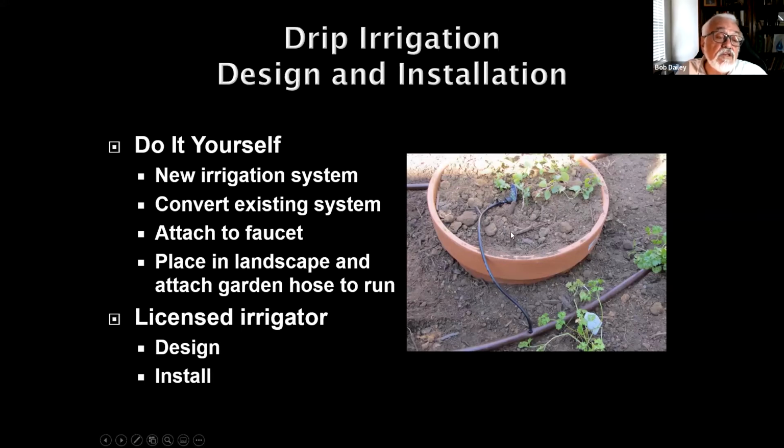So this plant is new. I see he's got some rocks, or he might should have done a little better on putting soil in there, but he did a good job.